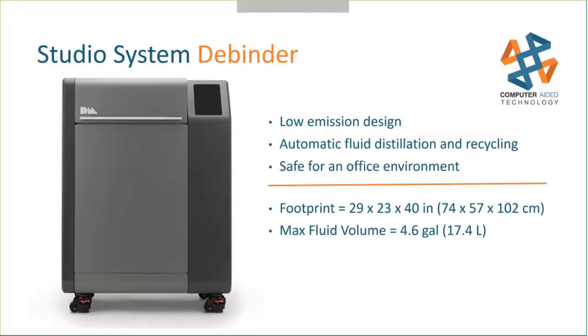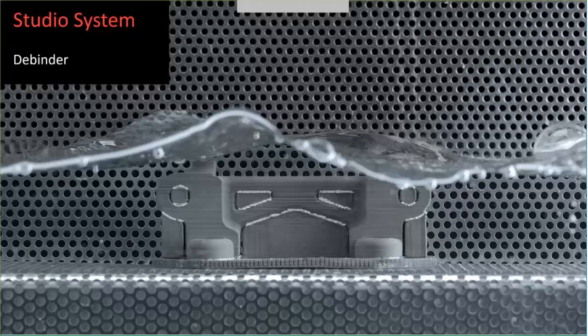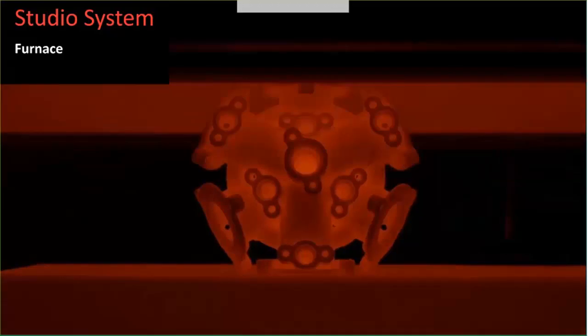as well as it has automatic fluid distillation. So you're not going to be continuously replacing that cleaning fluid. It'll go through a distillation cycle, remove that solidified waste into a canister in the back, and then you'll be able to reuse a large portion of your cleaning fluid, and you'll only have to top off every once in a while. So that's a nice feature as well. Here's a little graphic about our debinder. And from the debinder, we head over to the furnace to get our fully dense metal parts.